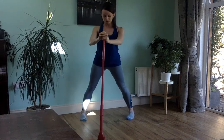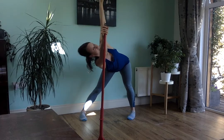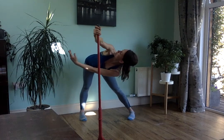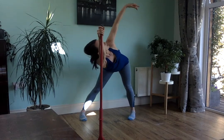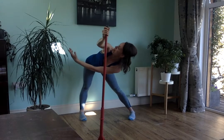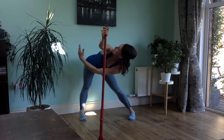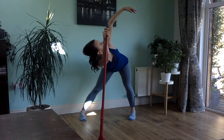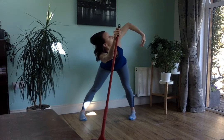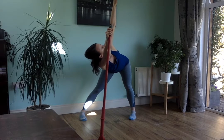So feet are still in the same position, sending the stick forward. So we're going to reach up with the other hand to the ceiling, look at your hand, try to keep this arm on the stick relatively straight, maybe soft through the elbow, but you're going to get more of a stretch down the arm and down the back if it's nice and long. And just keep that nice relaxed breath, keep it flowing. You can take a pause in this position and just take a few breath cycles here if that feels good.